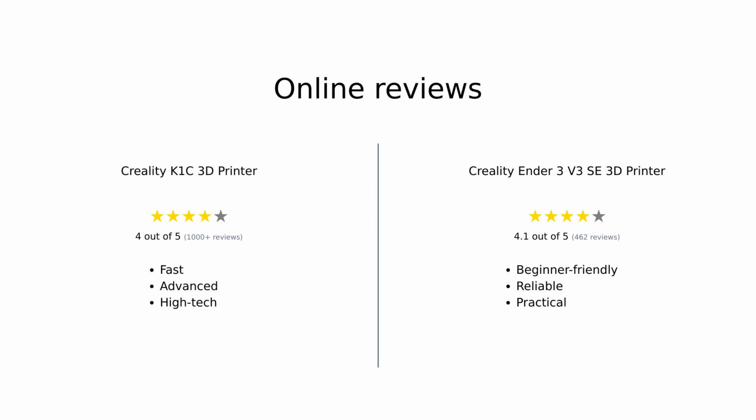Overall, Amazon reviewers have mixed feelings about both printers. The Creality K1C is praised for its speed, high-tech features, and advanced calibration, but some users have reported issues with initial setup and defects. On the other hand, the Creality Ender 3v3SE is highly recommended for beginners due to its ease of use, reliability, and practical features, although some users have encountered defects and minor setup challenges.